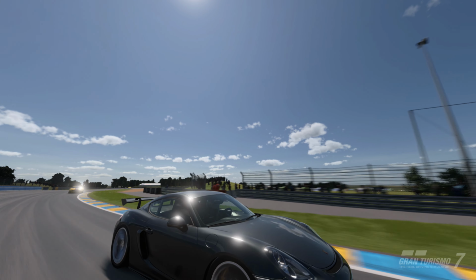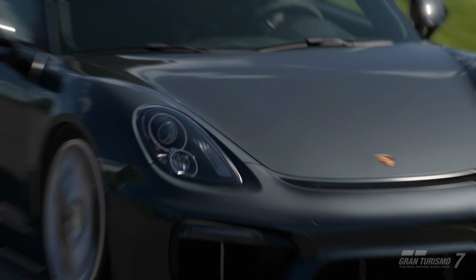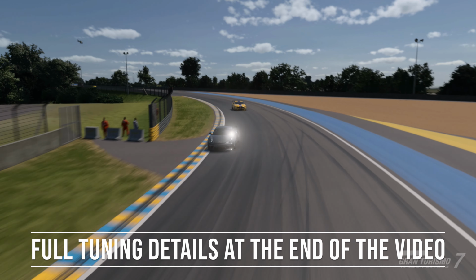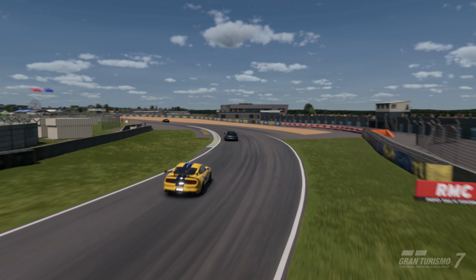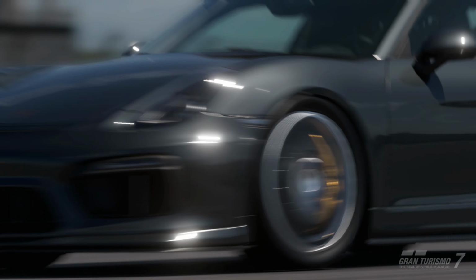While this build is specifically geared for the long, extended straights of Le Mans, simply re-gear it for other courses and you'll have a capable car for any event. So in terms of performance, this car is extremely well balanced. It kind of feels like a jack of all trades, where it's not super loose while cornering, and is just as comfy in straight line performance as it is in the corners.